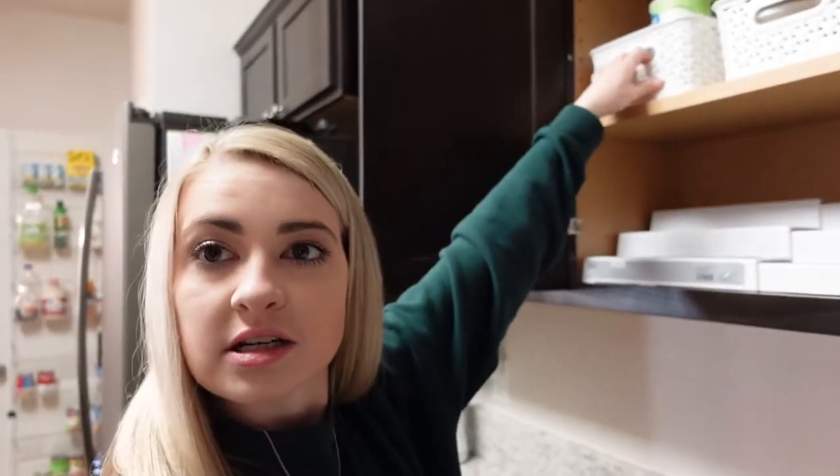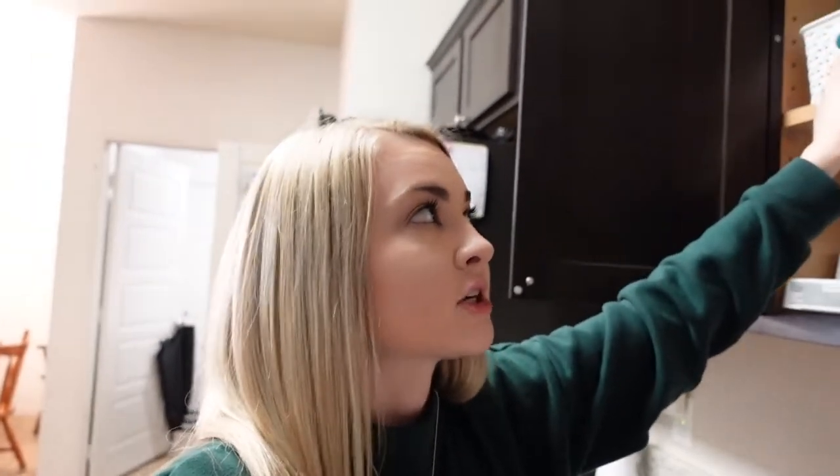But it's gonna look good, and it's gonna be a lot more functional, especially for me because I am short. So it is harder for me to get stuff down here, so I can just grab one of these, pull it down, and then get whatever I need out of it. So that's actually gonna help me a whole ton, and I'm excited to start going through all this and organizing it. So I will put you guys on a montage and we can do this together.